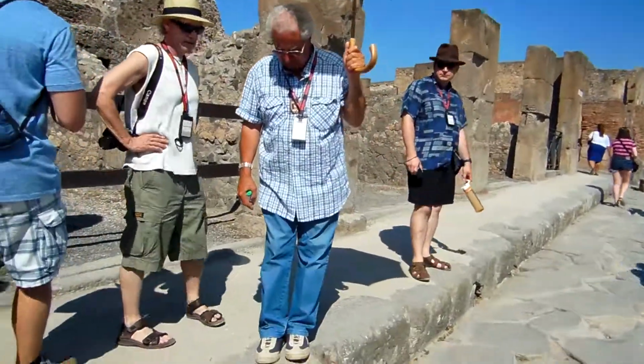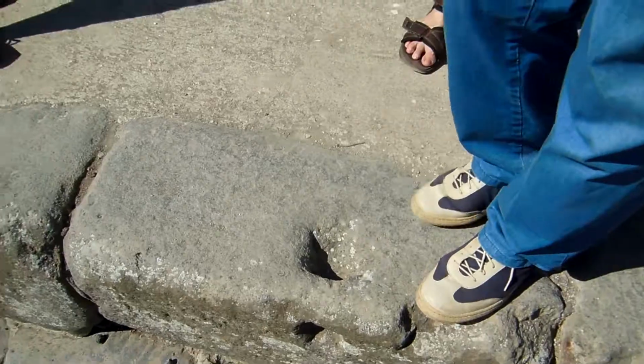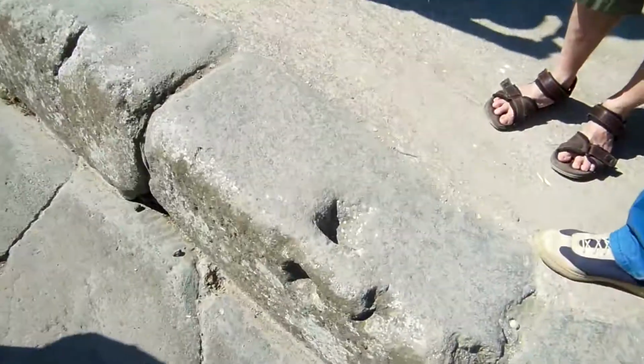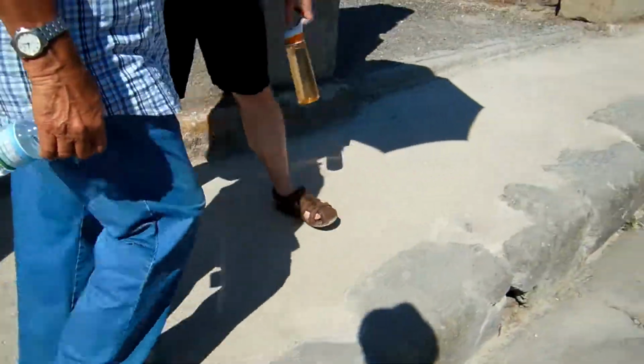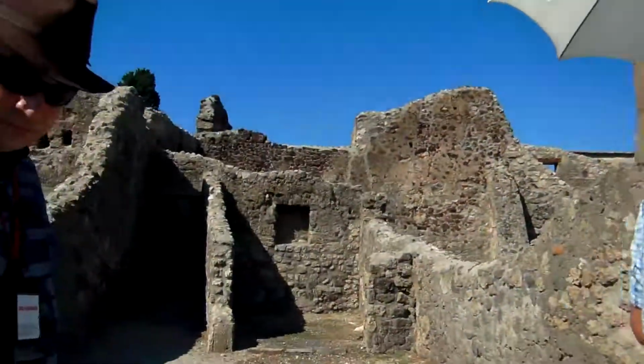I'm standing right now here. You see, anytime you see a situation like this one here, a double hole, people could tie up animals here. They tied up animals there. Hold on, look at the many of those double holes.